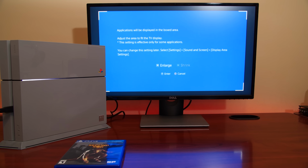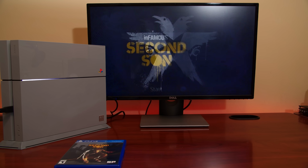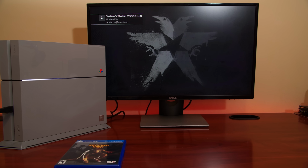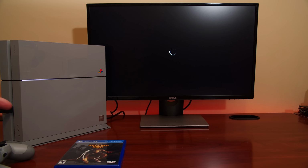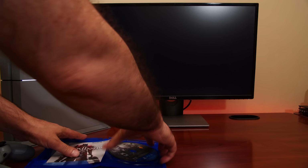Let's see if I can get away with playing the game. It actually looks like it's going to work. So this is running on 1.76 firmware, but as you saw, it was downloading 8.5 firmware. Now, we're not going to allow the system to actually use that. So it looks like Infamous Second Son is a bust. It doesn't seem to work on the 1.76. So let's go ahead and try another game.